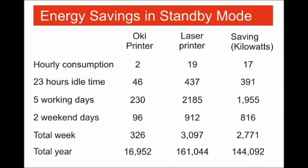Now let's put that into some perspective. So when idle, the LED printer you see before you can save something like about 17 kilowatts per hour. So if you scale that up, looking at say 23 hours a day it's not printing, then you add in weekends where it's not printing at all for 24 hours a day, then something like in a year you have a saving of 145,000 kilowatt hours per machine.